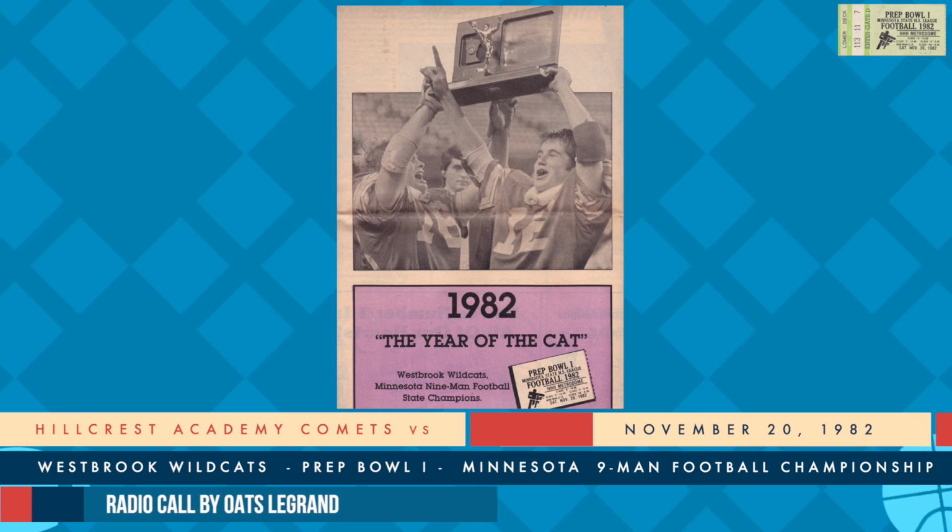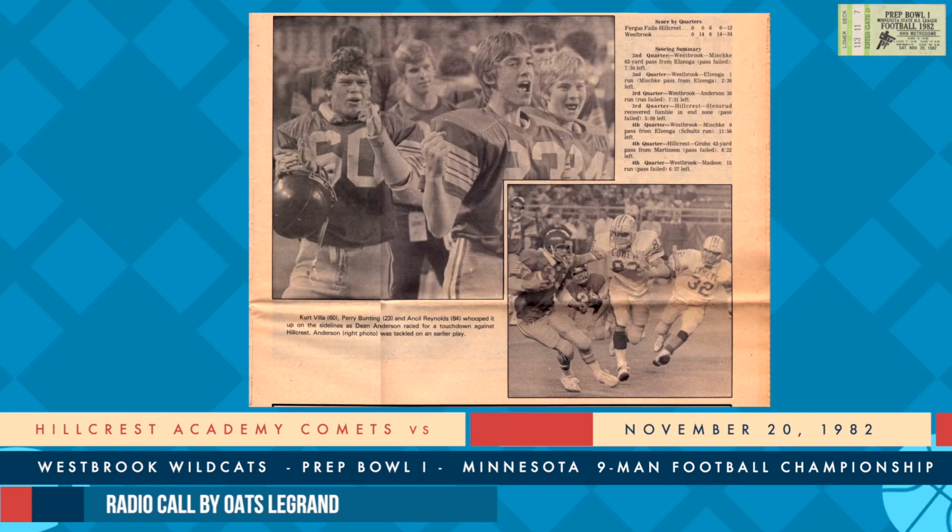Deuce in the backfield. Wing on the right side. There they counter back up the middle. The running room this time to Madsen, and he's going to get to the 15, and that's it. As coming in there to pop him that time was Lundy. And it'll be a second down and 9 yards to go, and the clock rolls merrily along with 7:33 remaining in the ball game. Westbrook well on their way to being the 9-man champions in the state of Minnesota for 1982. Hillcrest staying right in there, giving it a battle.